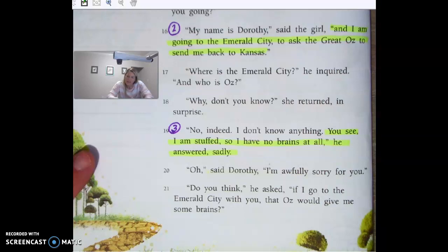"Do you think," he asked, "if I go to the Emerald City with you, that Oz would give me some brains?"